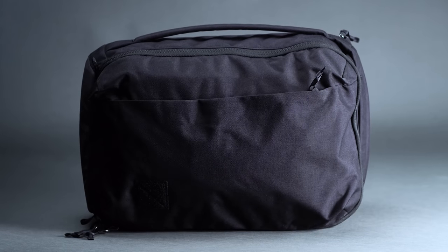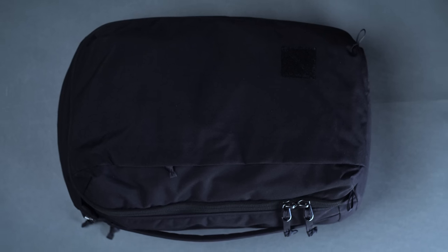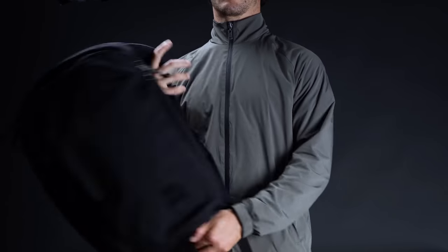Complaints aside, the Evergoods CPL24 is a phenomenal everyday carry backpack. It's simple, streamlined, and easy to use, yet still boasts all the necessary amenities and features one would expect from a top-tier EDC backpack.